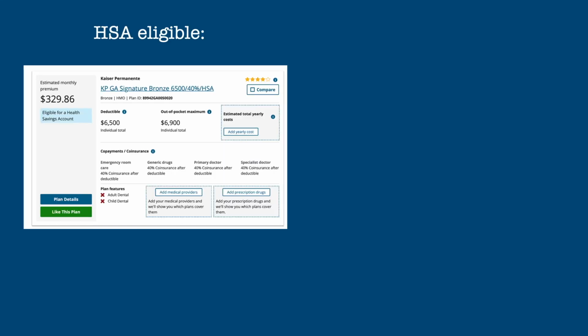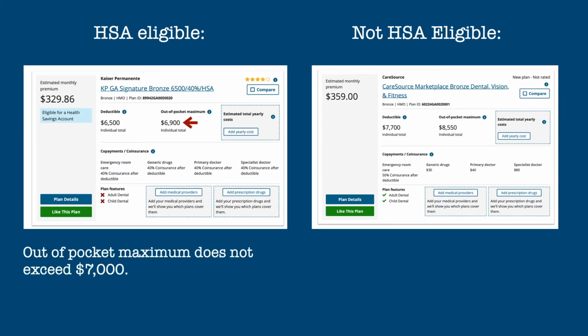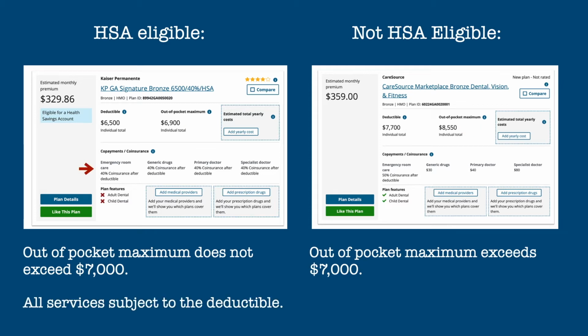Let's look at these two marketplace plans and see why one is eligible for an HSA and one isn't. Both plans have deductibles that exceed the minimum of $1,400, but the HSA eligible plan has an out-of-pocket maximum that is less than $7,000. The non-HSA eligible plan exceeds the out-of-pocket maximum by quite a bit. With the HSA eligible plan, all services are subject to the deductible, whereas the non-HSA eligible plan has fixed copays for certain services.